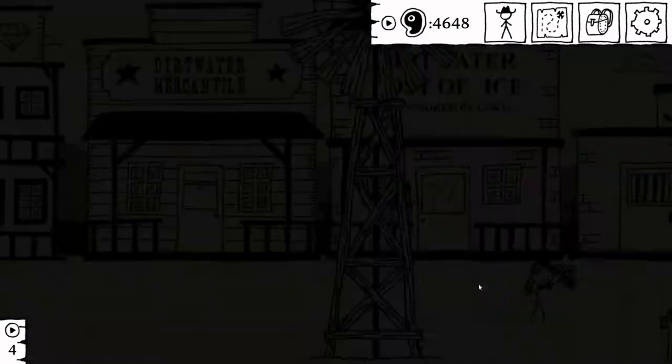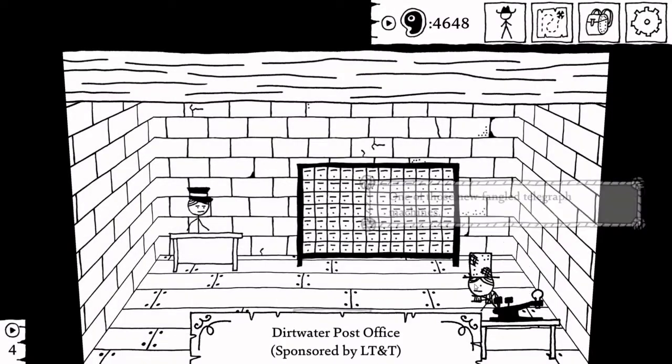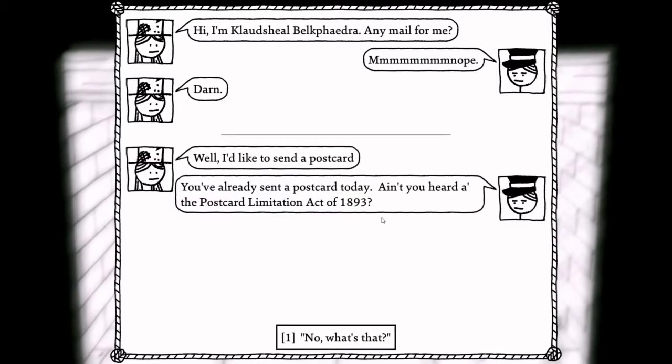Let's go to the post office. One of those newfangled telegraph machines. Oops. Well, I'd like to send a postcard. You've already sent a postcard today.